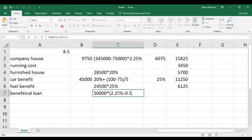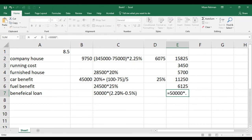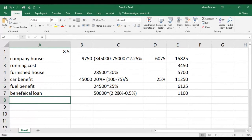That would give us 2.25%, and 50,000 times 2.20 is basically 0.022. So we multiply with this, and we get a loan of 50,000, 875. So I'm getting a different figure for some reason. What is the information? Let's have it. He is provided with a company loan of 50k, which is charged interest at 0.5% per annum. So our maths must be incorrect.